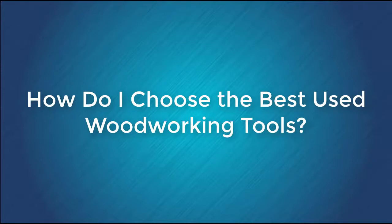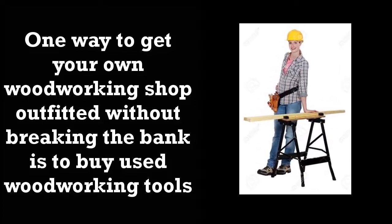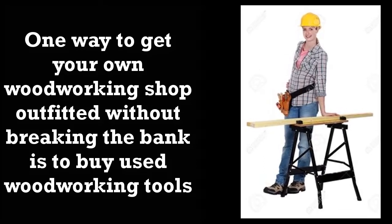How do I choose the best used woodworking tools? One way to get your own woodworking shop outfitted without breaking the bank is to buy used woodworking tools, but you will need to do some planning beforehand to ensure you get the tools you need and you buy tools that will last a reasonably long time.